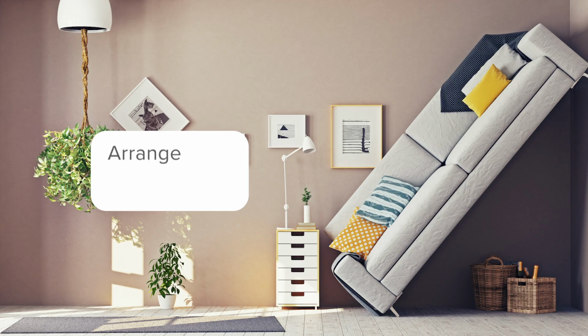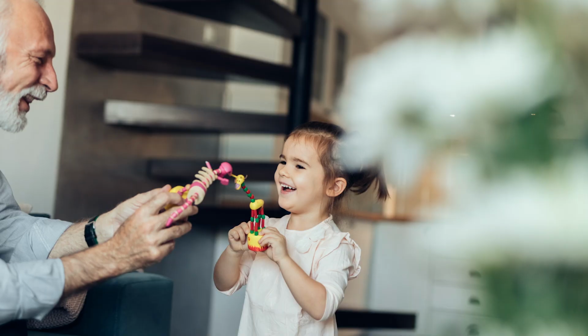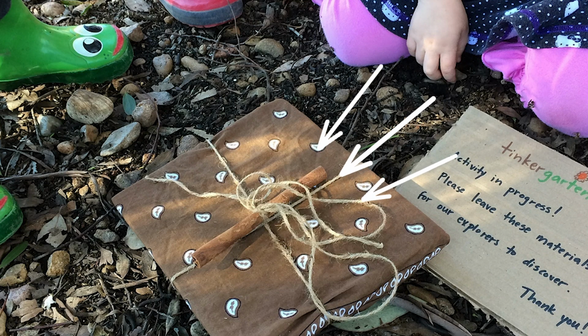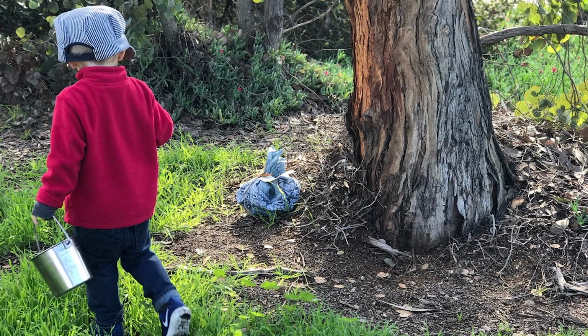You can arrange a familiar space totally differently or place a new object really prominently in that space and kids will notice. Just doing this is a powerful provocation to investigate and play. You can also take objects and put them in a bag or wrap them like a present and you make them irresistible. For example, take some Play-Doh, a few nature treasures and a pinch of spice from the kitchen and wrap them up in a bag. Kids can sniff and shake and wonder before they dive into play.